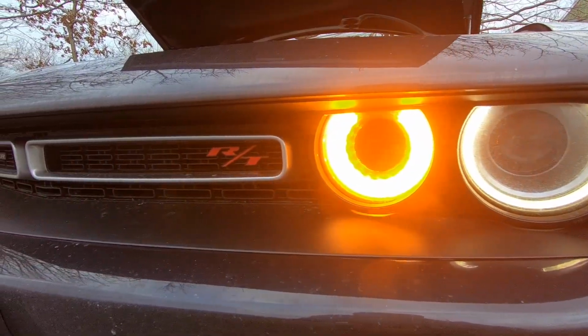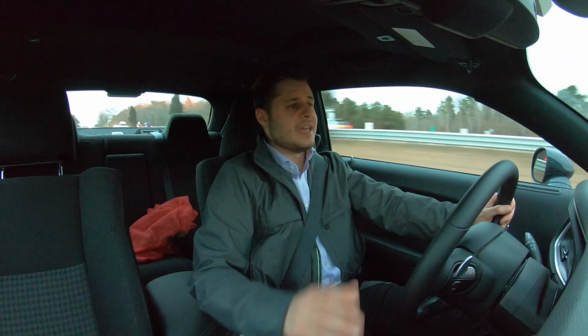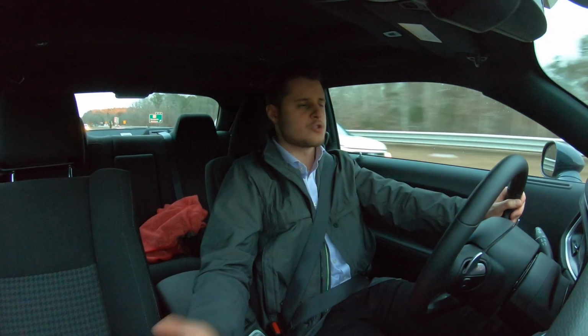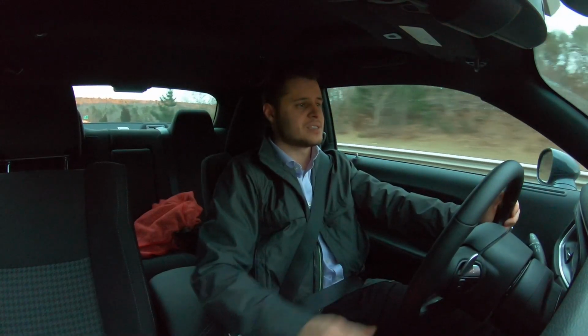The Challenger RT also has a pretty nice ride. It is a stiffer suspension, obviously, but it's not bad. I mean, you do feel quite a bit of the imperfections in the road, but it still rides pretty nicely. It's actually very comfortable to drive in on a long trip. This was a very comfortable car to drive on roads that aren't very nice.